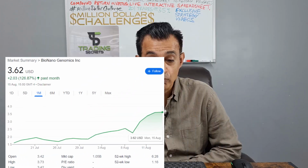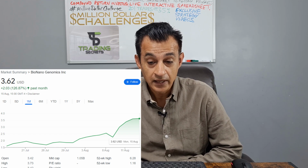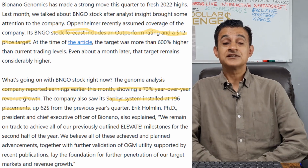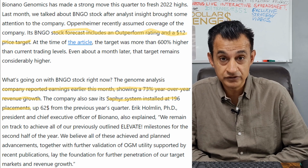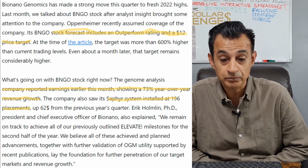So let's have a look at how it's done over the previous month. And what's even better here is that over the previous month, the stock is up in excess of 126%. So what's the reason for this comeback in ticker symbol BNGO? In terms of the latest developments, the stock forecast now includes an outperform rating and also a $12 price target, which is obviously significantly higher than previously reported. We can also see this is 600% higher than current trading levels. So that is exceptionally positive.